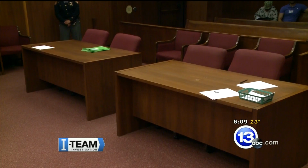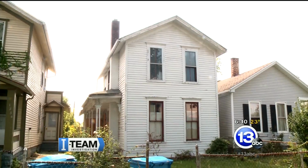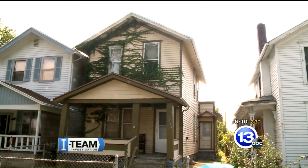I'm going to issue a bench warrant for his arrest. That's right, an empty chair and now a warrant for his arrest because he didn't show. And it doesn't look like he'll show to clean up this place anytime soon.